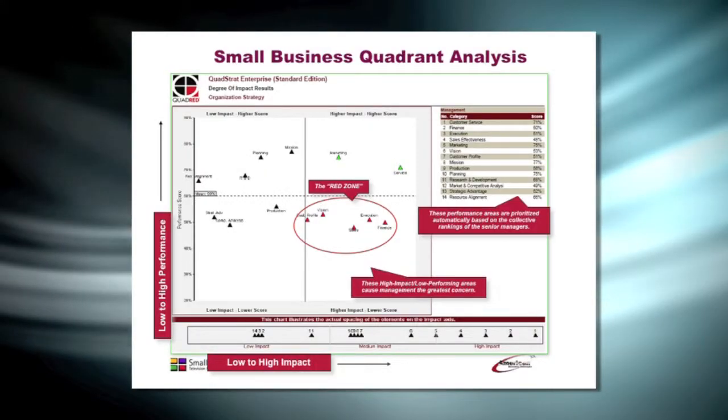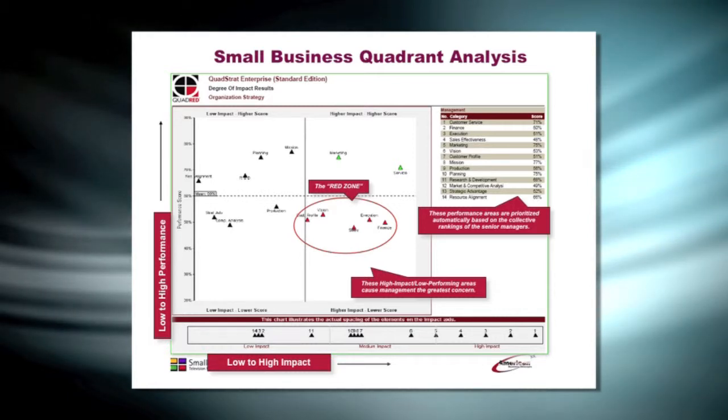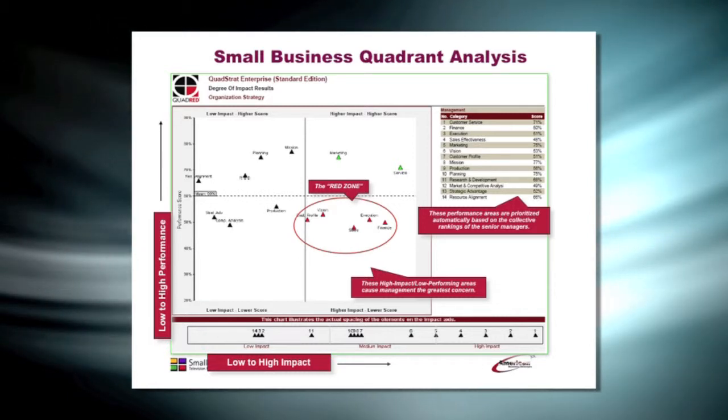All right, so this is called the red zone. These are high priority and low score. It focuses immediately on what is important. That's why this is so valuable.